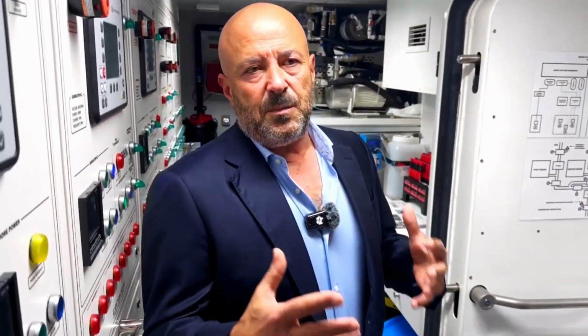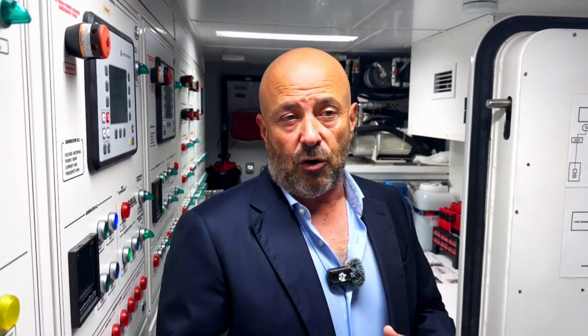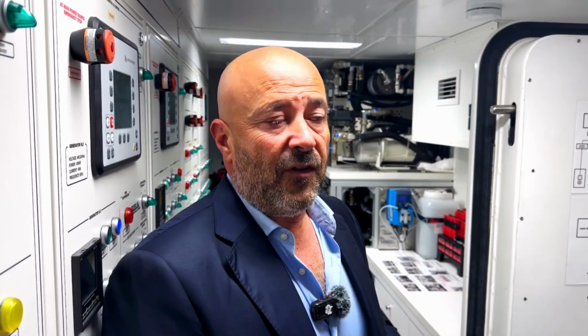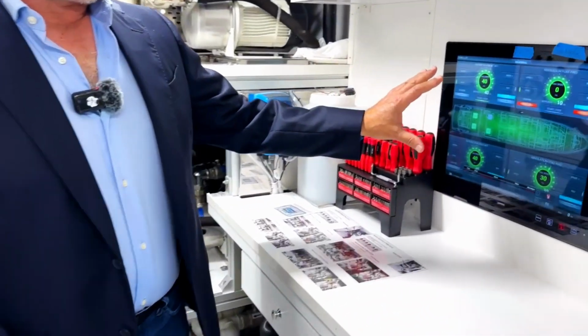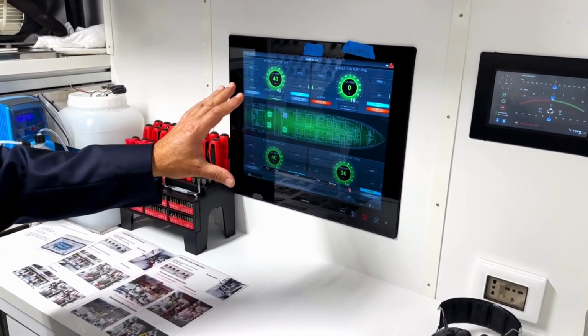The boat is built commercial. So we can either sell it to a private client who will use it privately, or a client who would use it commercially to do charter. So if you do charter, depending on the flags, you need an engineer on board. So here you have a desk for an engineer, and he has a monitor here where he can control any technical equipment of the boat.